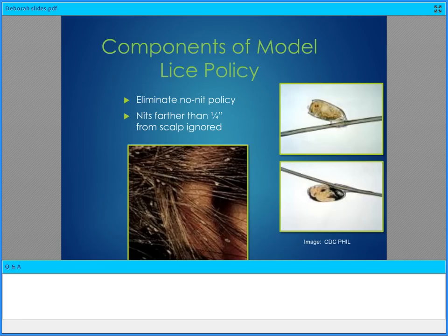No nit policies assume that eliminating every viable nit or every visible nit eliminates all lice, but the research tells us this doesn't work. Lice are not easily spread by nits. The nits are cemented on the hair shaft and they've got to be pulled off. Nits farther than a half inch are usually not viable and only need to be removed for cosmetic reduction, reducing possible stigma. Old dead nits, those are the ones most likely to be removed because they're the ones that are easy to see. So that doesn't change whether or not that child is going to show up with lice.